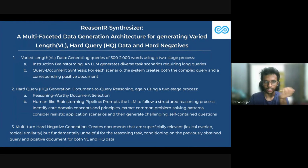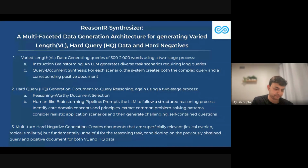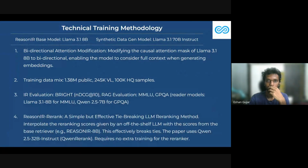Yeah, so these were basically the three ways in which they tried to enrich the data. As you can see, varied length data is to increase its effective context length, and hard query generation is basically to make it adapt to reasoning based tasks, right? And obviously the hard negative is to make it robust. The retriever should focus on positive documents, but at the same time stay away from negative documents, right? So this was a training methodology.